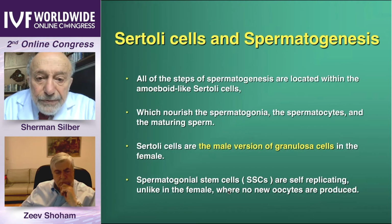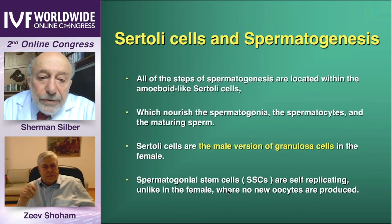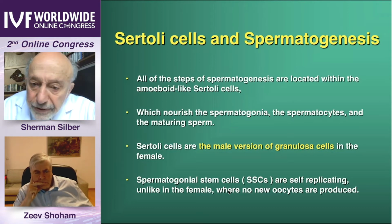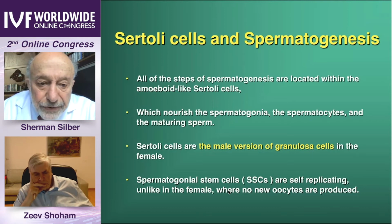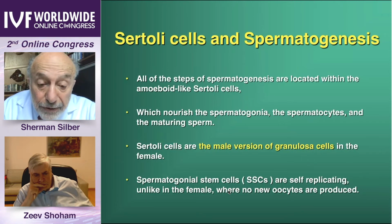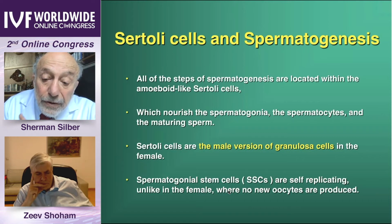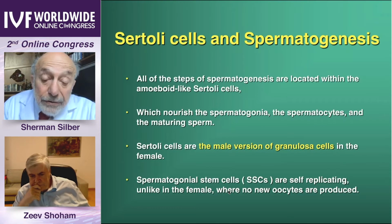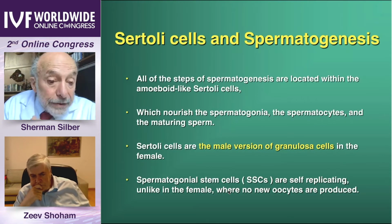So all the steps of spermatogenesis are located within these amoeboid-like Sertoli cells. They nourish the spermatogonia just like granulosa cells nourish the oocyte, and they nourish the spermatocytes and the maturing sperm. Sertoli cells are the male version of granulosa cells, and spermatogonial stem cells are self-replicating, unlike the female where there are no new oocytes produced. So here is, again, another view of a Sertoli cell-only case in an adult.